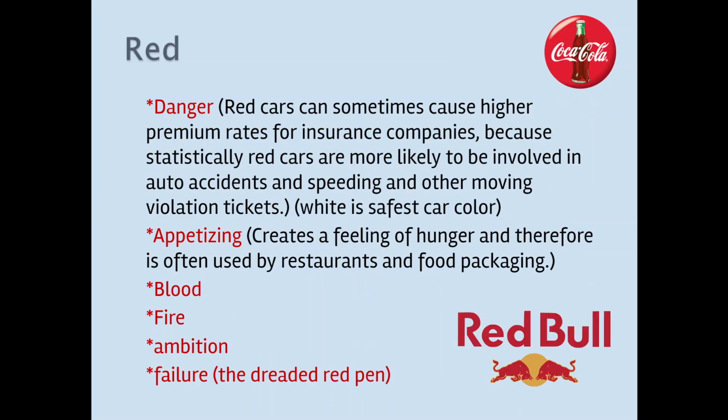We've already hinted at this. Red is the color of danger, again, because of blood. Just some interesting facts. You don't have to write down all of these. Sometimes, depending on your insurance company, if you have a red car, you will have higher insurance premiums. Why? Because we know, statistically speaking, if you own a red car, you are more likely to get into accidents, and you are more likely to have tickets.